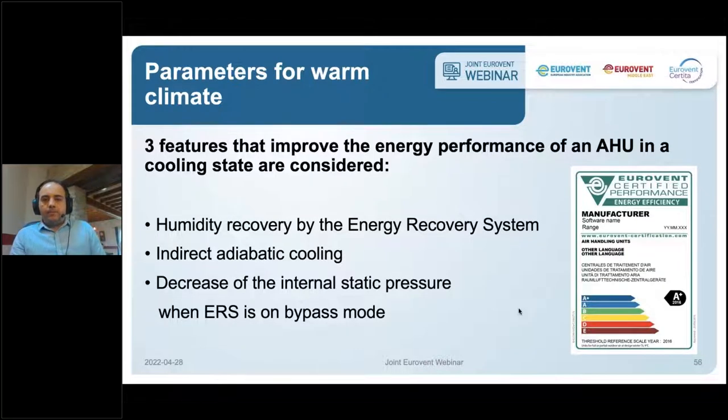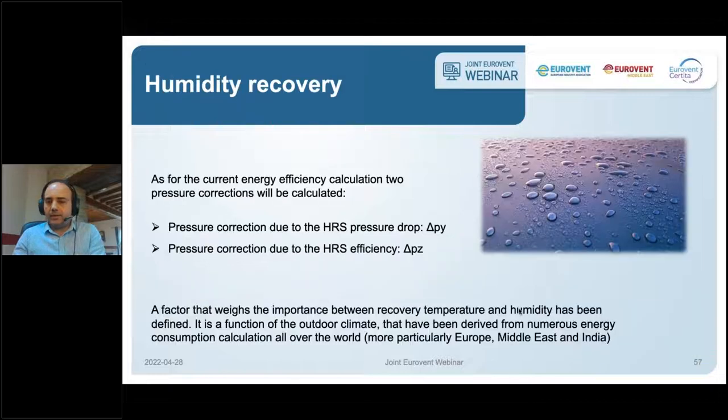So we said that what is important for the energy performance of AHU in hot and humid climate in cooling mode, and this was explained by PK before, is the humidity recovery. So this is already in place in our system, but also some additional parameters are important. Indirect adiabatic cooling and bypass mode are some important parameters. However, they are not yet taken into account in this label, and they are the objects of current studies that are ongoing, and we will improve the label, and we will include these last two points in the future. Next slide, please. So yes, humidity recovery is important, and this is already covered in the scheme.